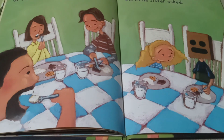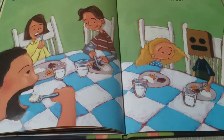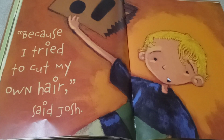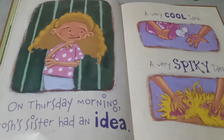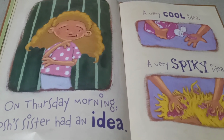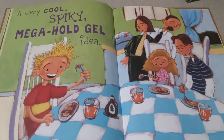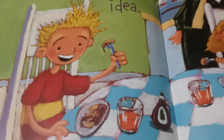At dinner, his mother didn't say anything, neither did his brother or his dad. "Why are you wearing that in the back, Josh?" his little sister asked. "Because I tried to cut my own hair," said Josh. On Thursday morning, Josh's sister had an idea. A very cool idea. A very spiky idea. A very cool, spiky, mega Mohawk idea. The end.